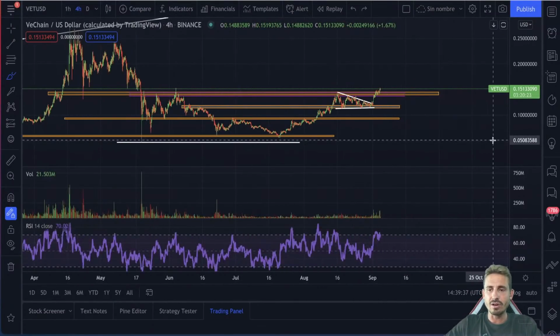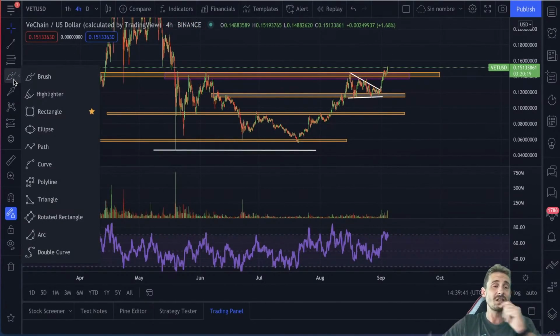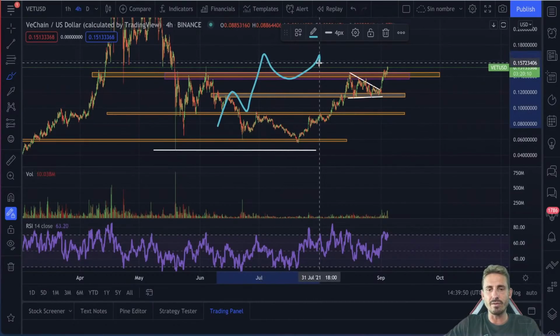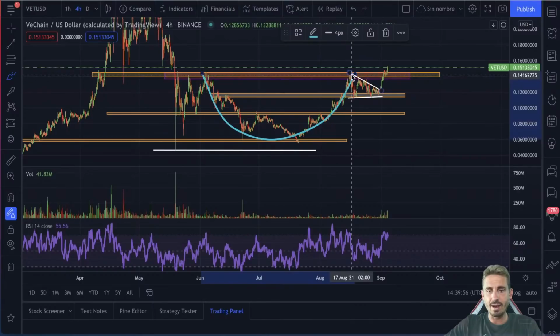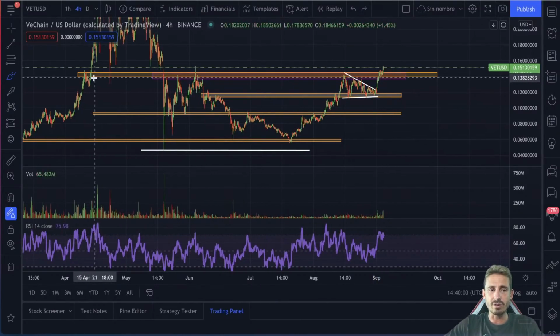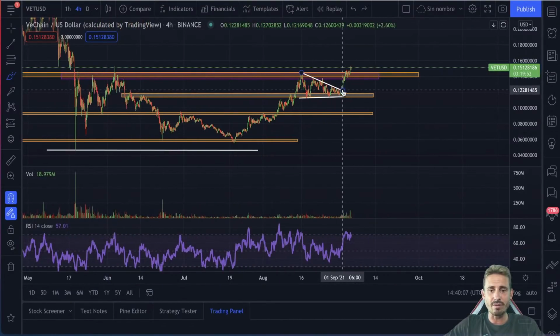And then we have the cup and handle formation right over here. This is usually a continuation pattern if it's bullish. It is a bullish pattern, but you usually want to see the cup and handle at the top of a trend. You don't usually see it at the bottom, but it is still valid. So we have the cup right over there. We do have a handle here and this descending wedge. And yeah, we finally broke out. We're just retesting a critical resistance point, which is the 15 cents. We are currently just around that range.